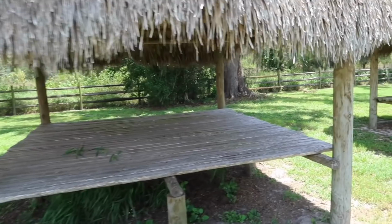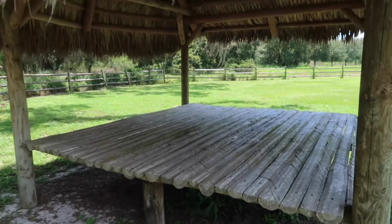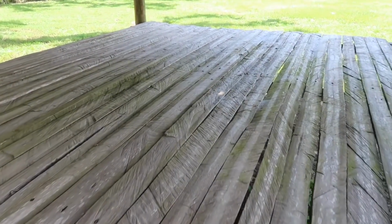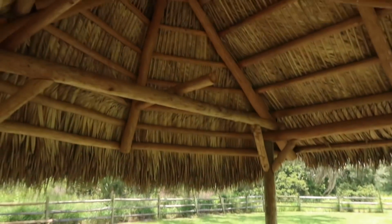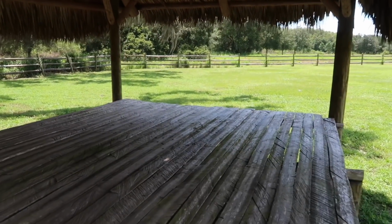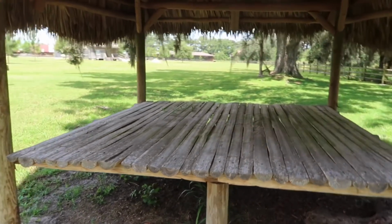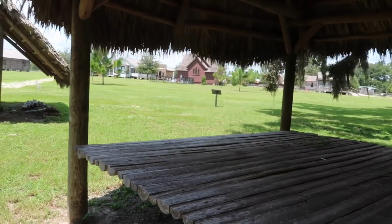Provides quite a bit of shade and some relief from the elements under here. This is nice. I don't even really need the hat under this awning. Not an awning so much, but under this canopy of thatch and leaves.